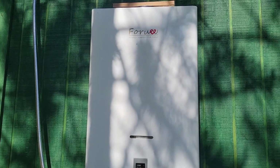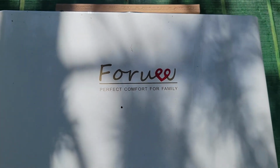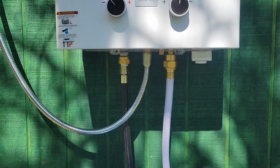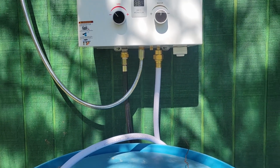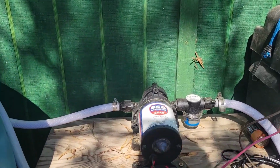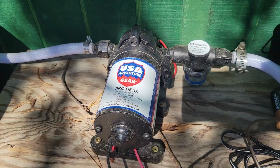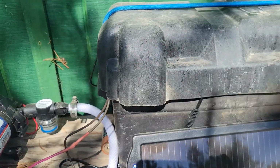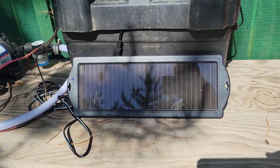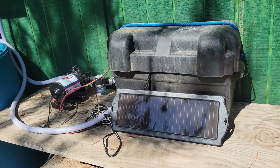Here's the details. This is an instant hot water heater. This is the brand. I think I spent about $120 on this. And in a previous video, Dwayne talks in detail about how this works. Here is the pump. I think I spent $125 on this pump, maybe. This is just a normal car battery, and we actually have it hooked up to a solar charger that's meant for car batteries. It's a tiny little charger, but it keeps us going constantly.